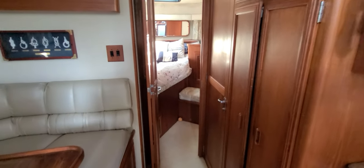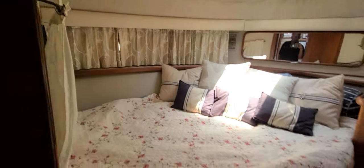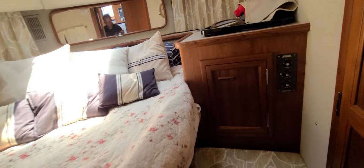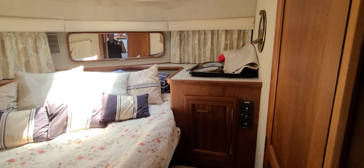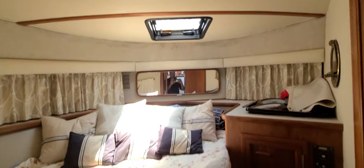Working our way into the forward cabin. You do have a small pantry off to the side. And then look at the size of this. This is really good looking. Lots of headroom. Nice big bed. Side seat or a step to get onto the bed. Forward air units. Lots of nice space up top just for setting whatever it may be. There's additional storage back behind that curtain. You have a skylight above you. And again, that headliner with the wood trim pieces worked all the way through. Gives it a good look.